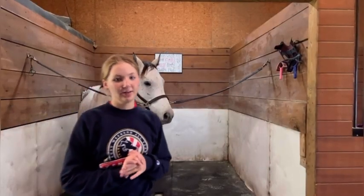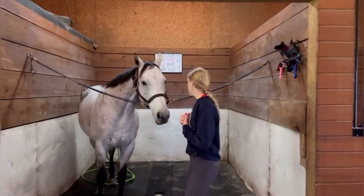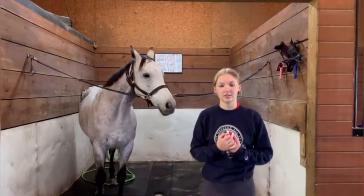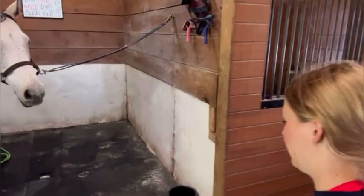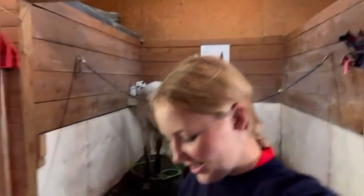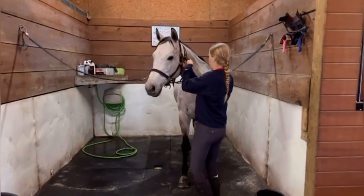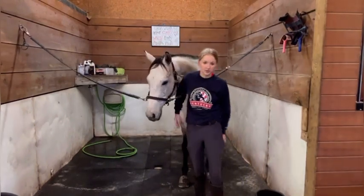All right, well, he looks like he just came out of a bomb. It's disgusting. Oh my gosh, look at the side of him. He is so gross, and he hasn't been this gross in a little bit. He's very dirty, so he's gonna get a very good groom before we ride. I'm gonna start my grooming, and then I'll tack him up and put some Christmas stuff on him. So let's get going with that.